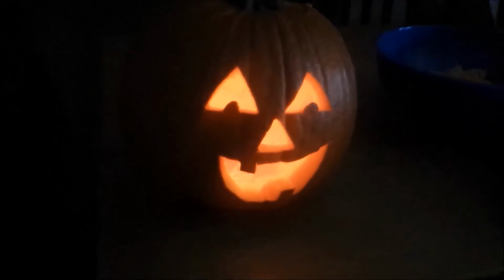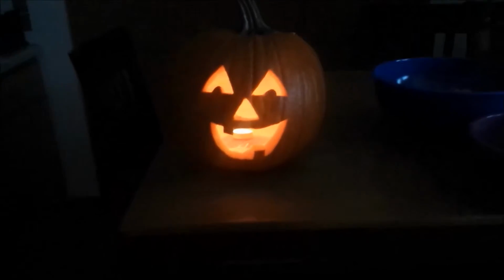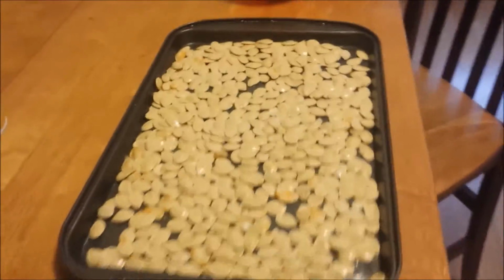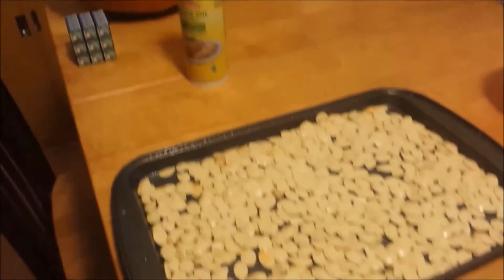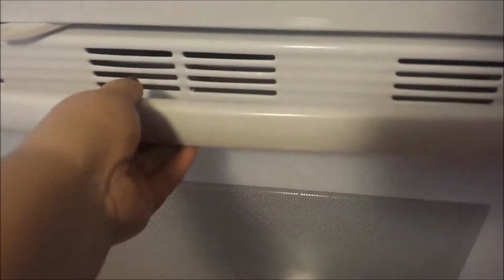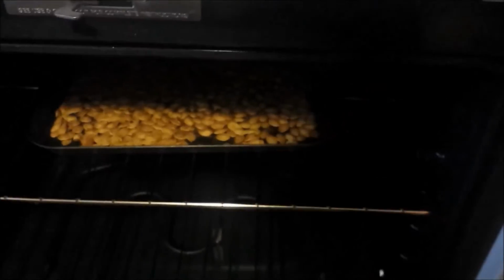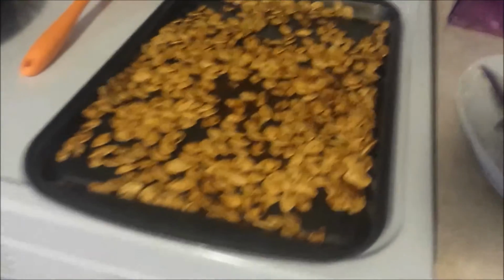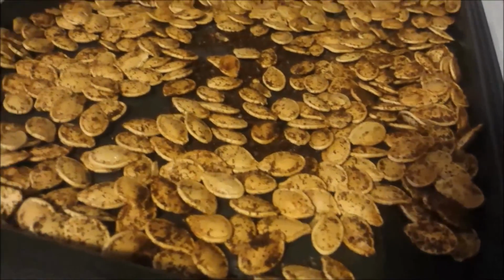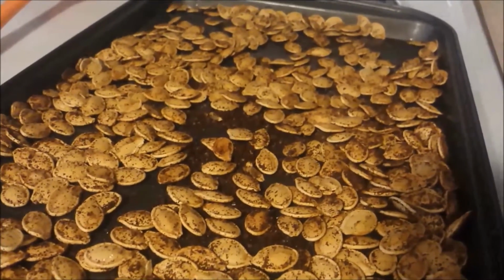So what you do is you separate the seeds from the pulp, and then you pat them dry. Then you preheat your oven to 300 degrees Fahrenheit and toss them into the oven for about 20 minutes. Then after they've been dried, you toss them with the spices. I did garlic powder and salt, and then you put it back in for 20 more minutes. And that's it. That's all there is to it.